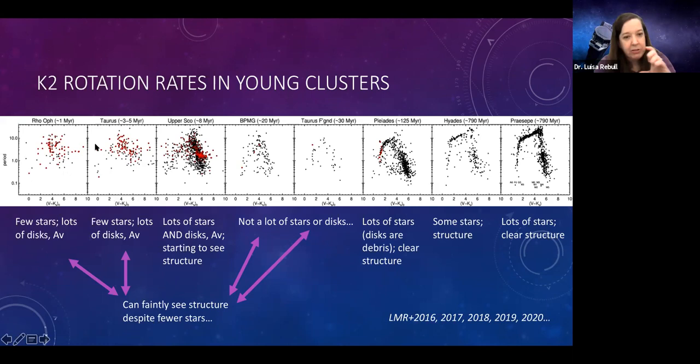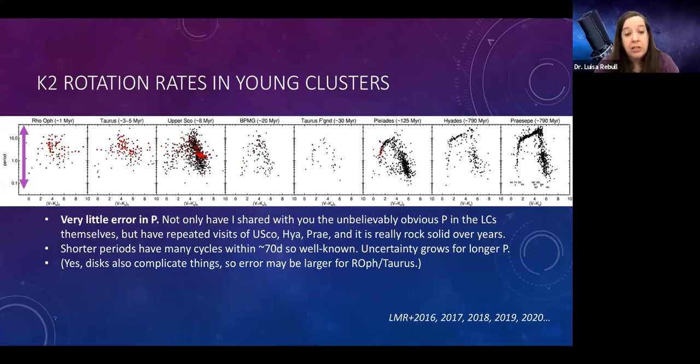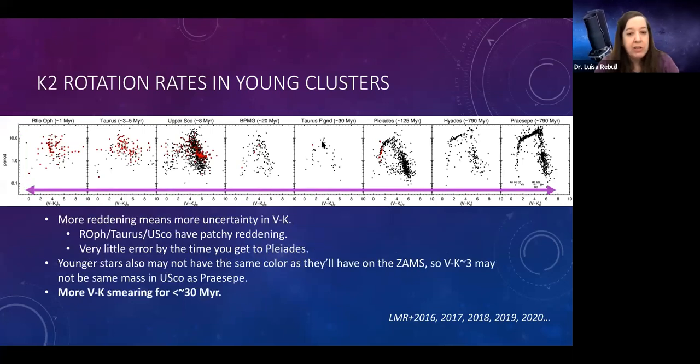That complicates exactly where they appear on the x-axis. On the y-axis, the error bar is very small. On the x-axis, there's probably some smearing. So these are hard to do. These have a lot of stars, and you can start to see some structure. Here, there's not too many stars. Here, there's a lot of structure. Here, there's some stars and you can see some structure, and there's some clear structure in this one where I have a lot of stars again. Like I just said, the error bars are very small in this direction and probably relatively large in this direction, especially for the youngest clusters.